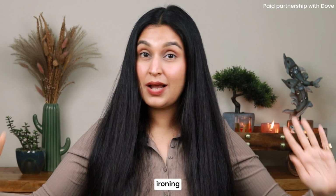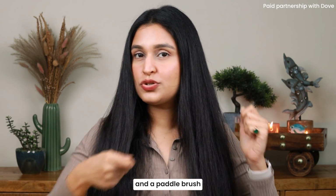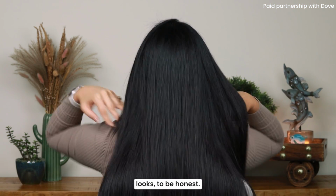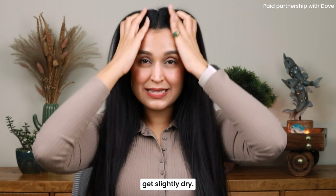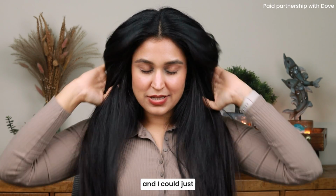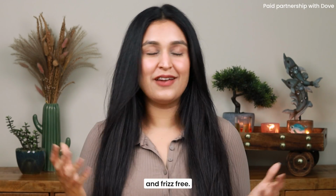Now, I have not used ironing, I have not used anything. I very simply, with a very light hand, just used a blow dryer and a paddle brush to comb my hair through, and this is how my hair looks. To be honest, my hair is not easy to style because it is frizzy and also tends to get slightly dry, but I love how soft my hair looks and I can just run my fingers through it. My hair also looks very shiny, which is what I love the most, and extremely soft and frizz-free.